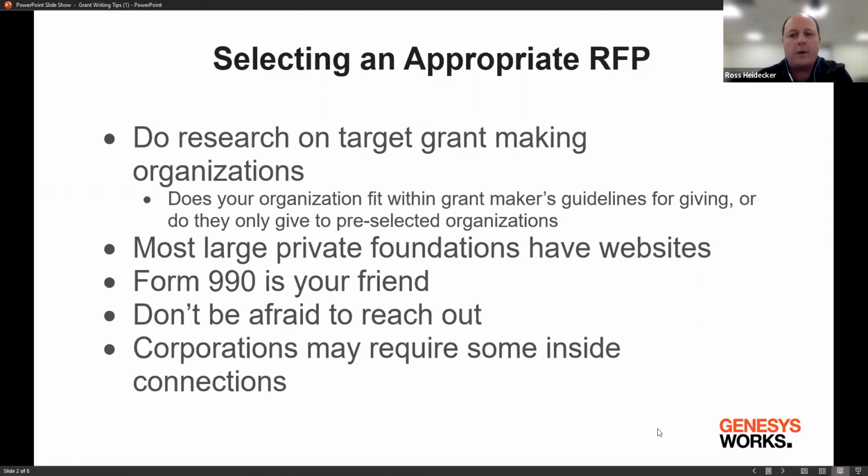So before you even write a grant, you have to pick the right RFP, or request for proposal, to write the grant. My first thing is do research on the organizations that you're looking into. Does your organization even fit within their guidelines? I've definitely written grants based on research that somebody else did and then got a letter back that says, hey, that's not our guidelines at all. So make sure that you do your research.